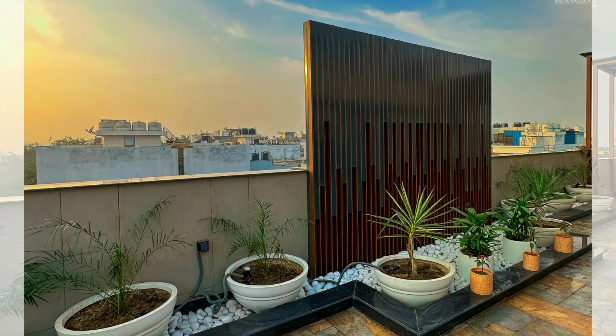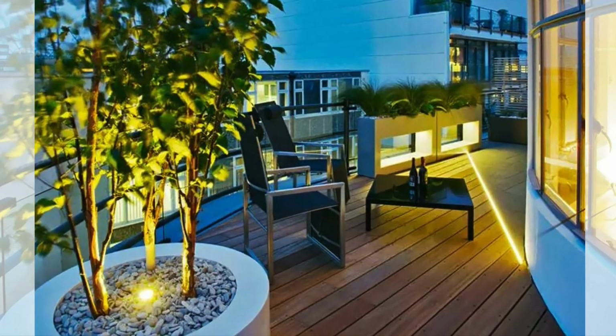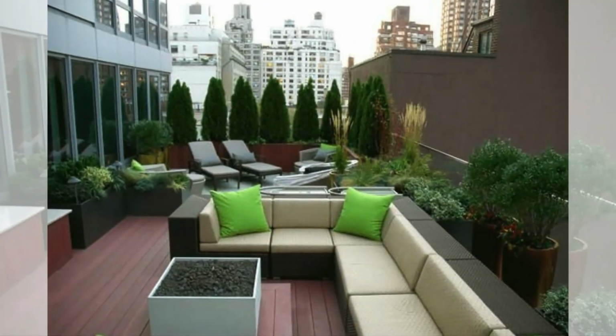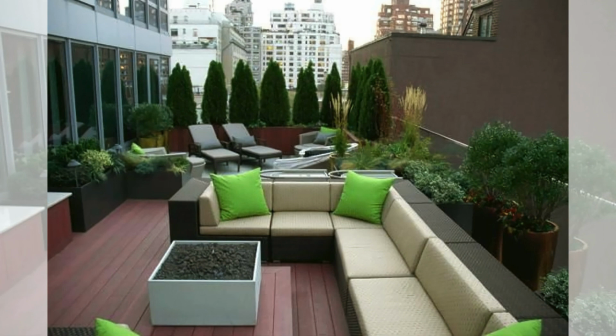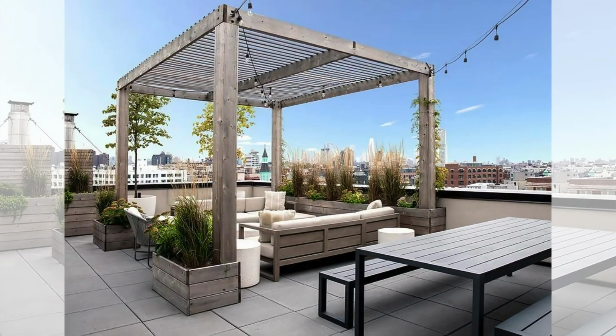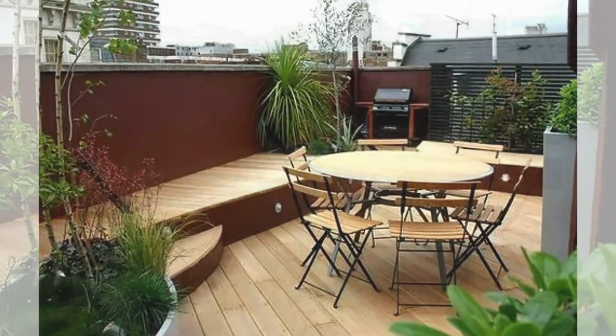Now, let's talk about the charm of water features. Rooftop terraces can benefit from the soothing sound of water. Consider small fountains, cascading water walls, or even compact ponds to add an element of serenity to your elevated haven. The gentle sound of water creates a tranquil ambience, turning your terrace into a peaceful retreat.